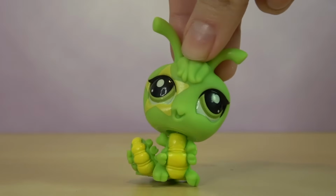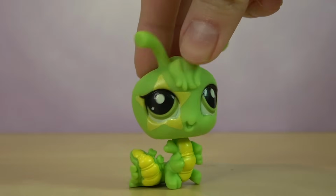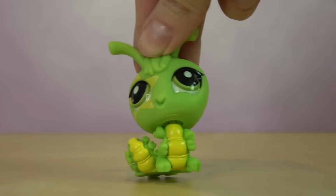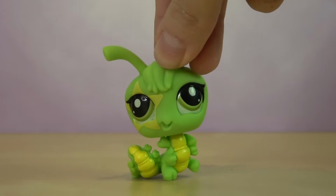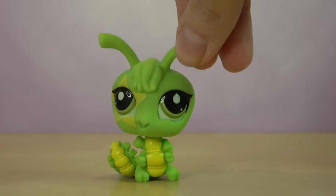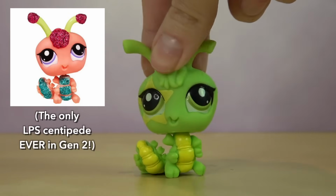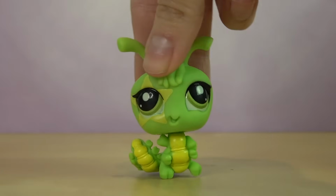One more thing I'd like to add is that I've never owned an LPS of this mold before, and I love how Basic Fun is starting out with a bang and bringing some of the more underrated, I should say, LPS molds. So molds that have only been used once, twice, maybe even 3 times, molds that we haven't typically seen in the previous wave of G2, or I should say now G7 LPS.